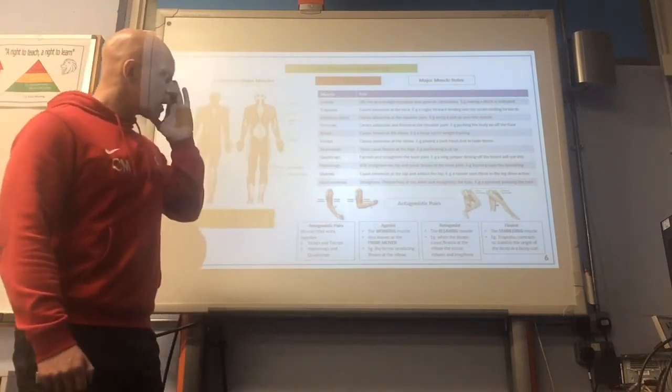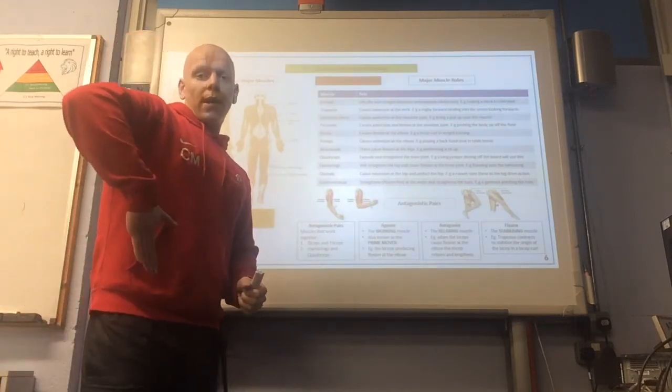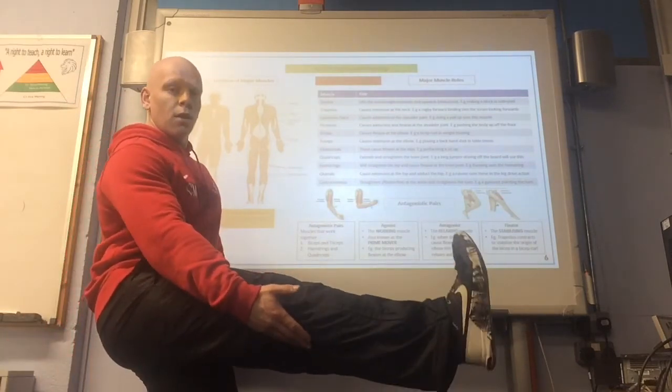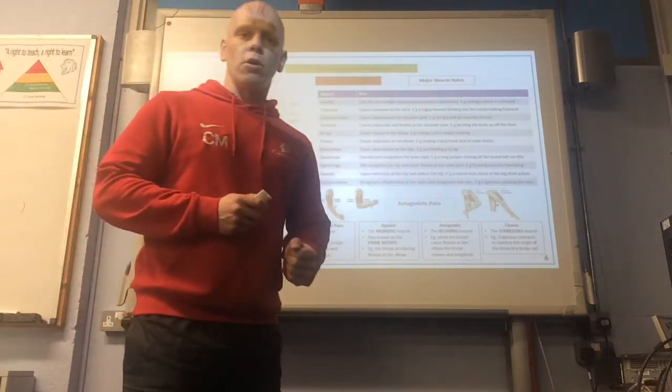And finally, your gastrocnemius, it straightens at the ankle. So if that was my foot, my gastrocnemius lets me point it. It's quite hard to show you, but a gymnast will be pointing the toe. That's using my gastrocnemius now, whereas that's not, that is, okay? Gymnast needs to point the toes.